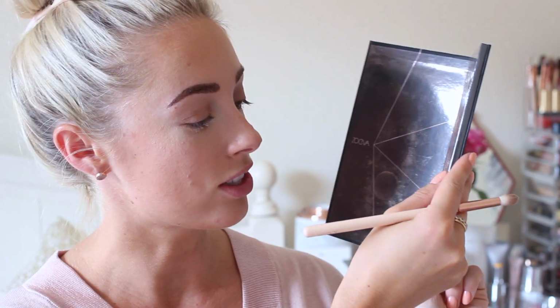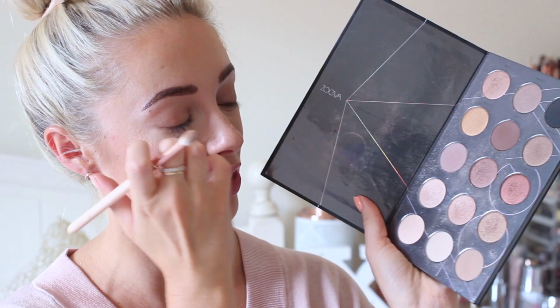Next, to add even more depth to my eyes, I'm going to use a shade from the Zoeva Nude Spectrum eyeshadow palette. Sorry, it's so disgustingly dirty. I think I'm going to go for a slightly warmer one, so this one here is ND090. Numbers are above it, not below it.